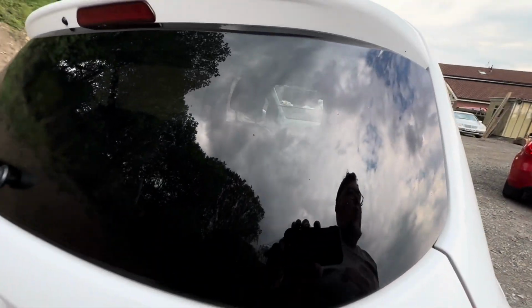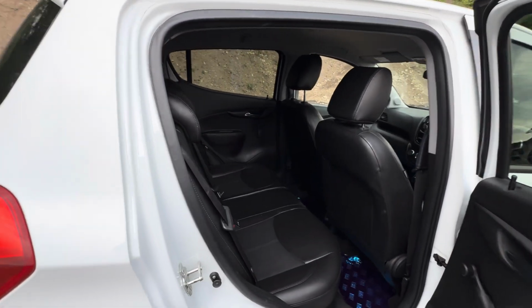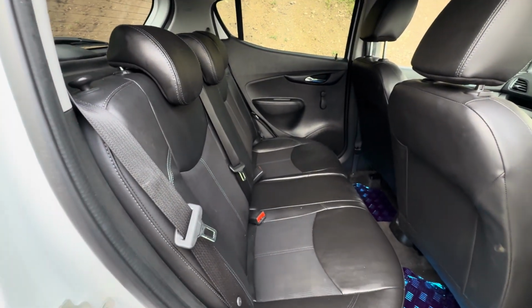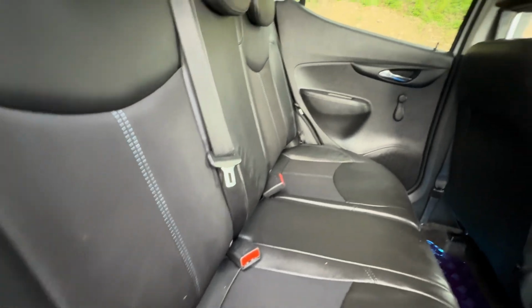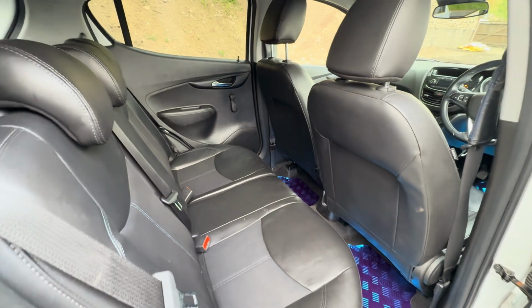Now let's move towards the back of the car. So as I say, this is a 5-seater. A lot of rivals are only 4-seaters. So that's a big bonus in this particular car, as are ISOFIX points on the 2 outer seats. So that's ideal if you've got young children. You're going to be putting them in the back of the car.